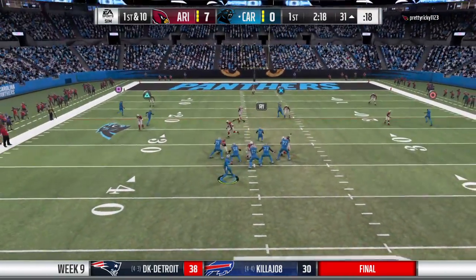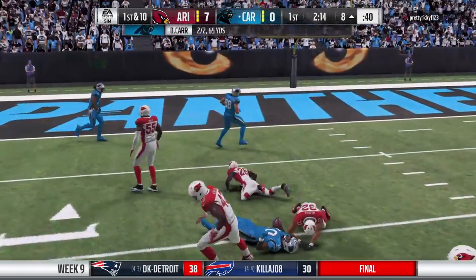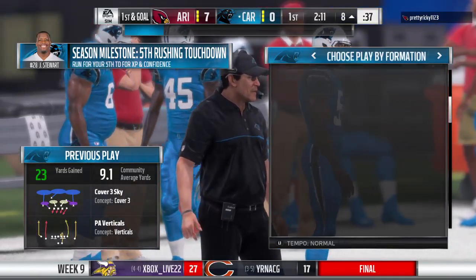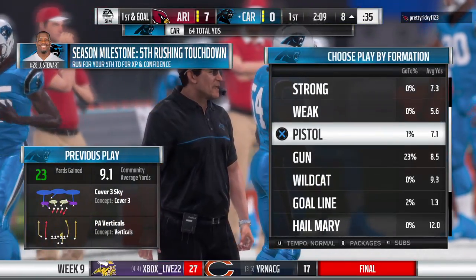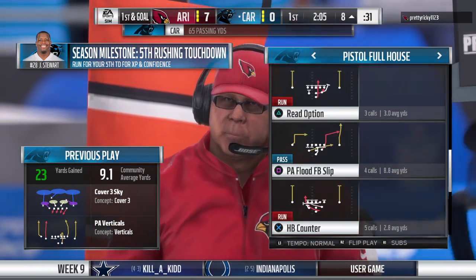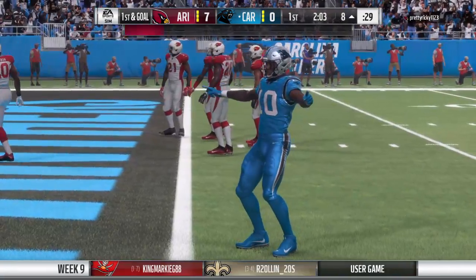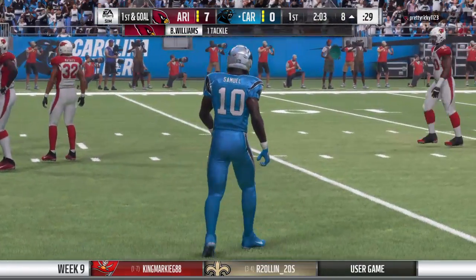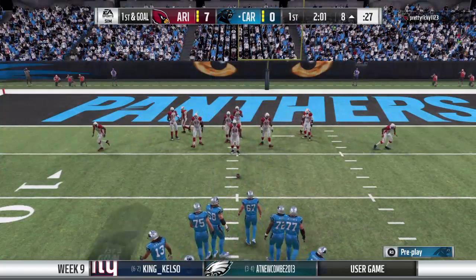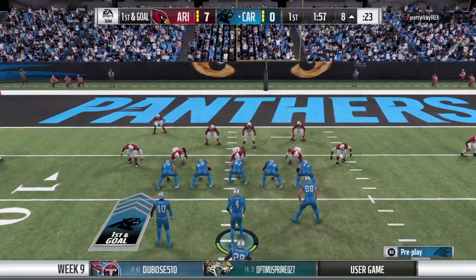They go play action here on first down. This will be caught inside the 10. And he's brought down, but not before reaching the 8-yard line. 23 yards on the play. Two big plays in succession. Not sure this D knows what hit him, but now they got to get ready. It's 1st and goal.